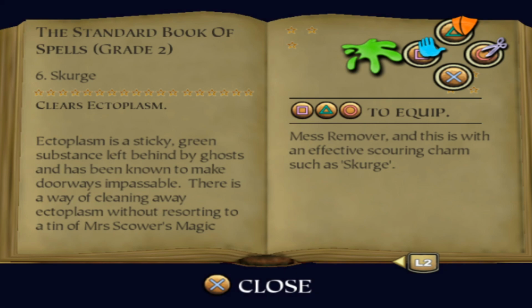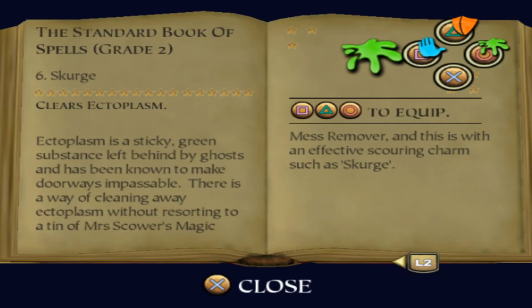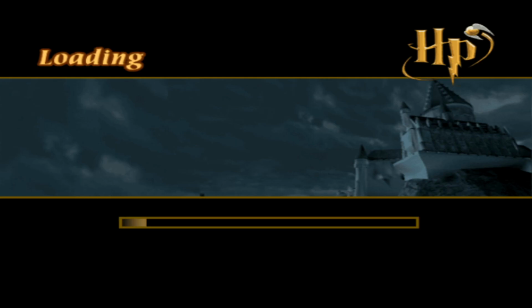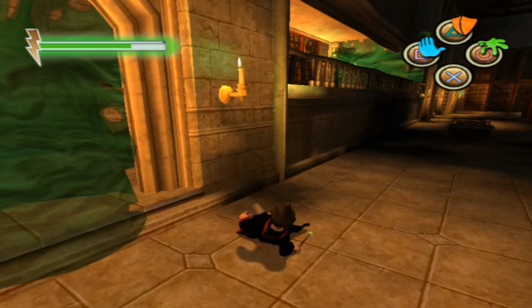Ectoplasm is a sticky green substance left behind by ghosts and has been known to make doorways impassable. There is a way of cleaning away the green goo without resorting to a tin of Mrs. Scower's Magic Mess Remover, and this is with an effective scouring charm such as Scourgify. Imagine if you created a magic spell that completely eradicated the use of having a thing. Surely kids would probably use it. You'd probably give it a task for kids to do, wouldn't you?